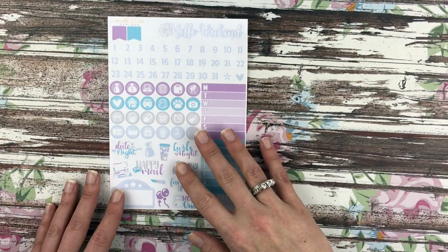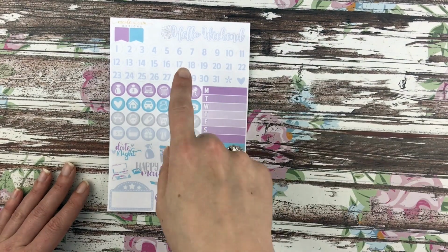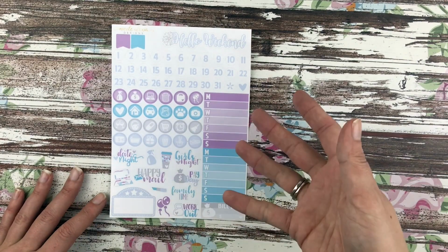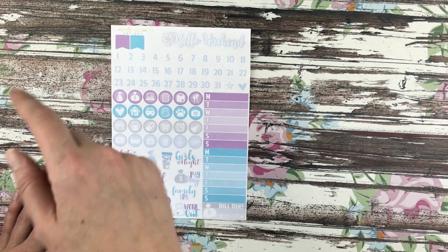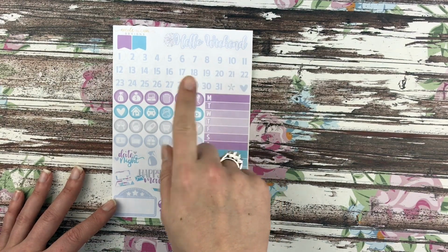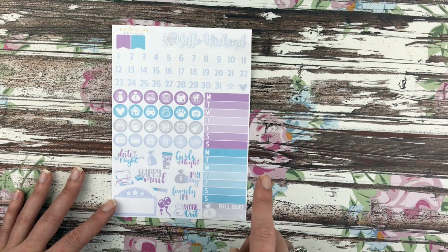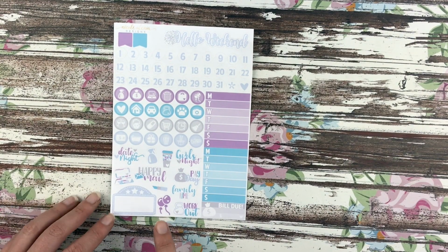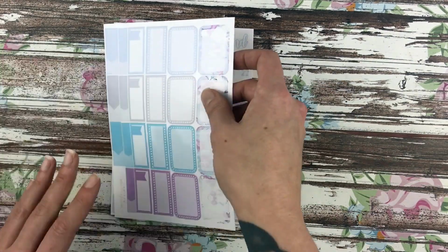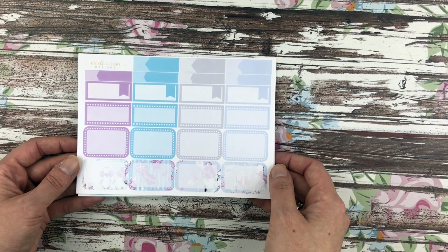And then we have just the same thing as always for the non-foiled sheets. So you've got your weekend banner up top. It has the snowflake in it again. 2 of the kits this week, I went ahead and kept the snowflake because I thought it went really well with the kits. You have 2 flags that fit the older vertical neutral Erin Condren, your date numbers, your icon, your script icons down at the bottom. You've got some little functional things, your movie marquee, bill due, 2 weekly trackers, and then your next sheet has your appointment labels, quarter boxes, marquees, and half boxes.